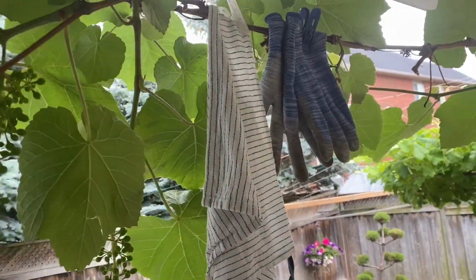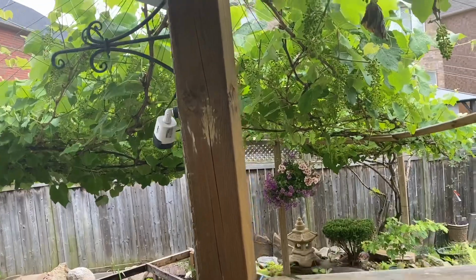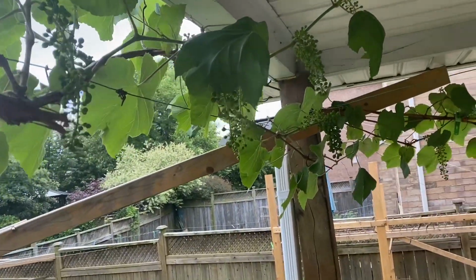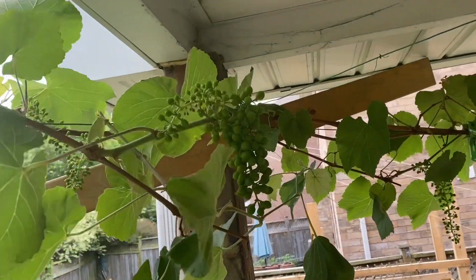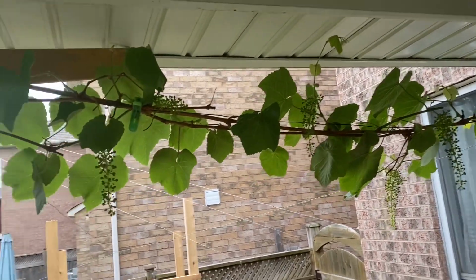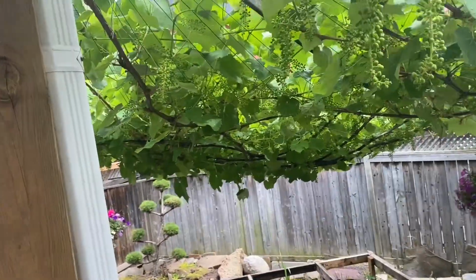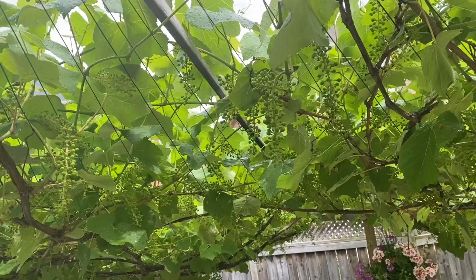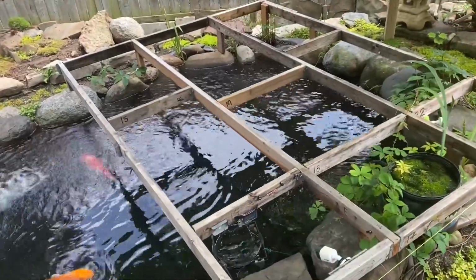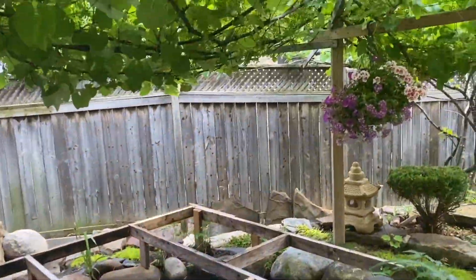The grapevines are doing really well. I think I'm gonna have more grapes this year than last year. I think every year I tend to get more grapes. Look at that. And there's a ton of it hanging over the pond area. And this is why I wanted a permanent bridge here. Something that's really strong that can hold me when I cross over, so that at least I can trim and reach the grapes.